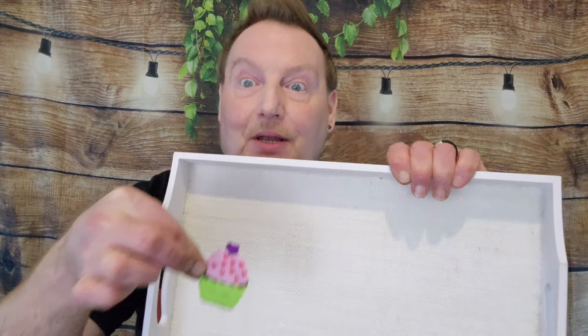So what we're going to do though, here, let me get one out here. There we go. So what we're going to be doing is we're going to be putting them on here, but I want them to stand out a little bit. I don't want them to just be flat on the back. So grab yourself a pack of our nifty little wooden blocks there, and we're just going to hot glue a block to the back of each one. And then we're going to attach them to our tray.